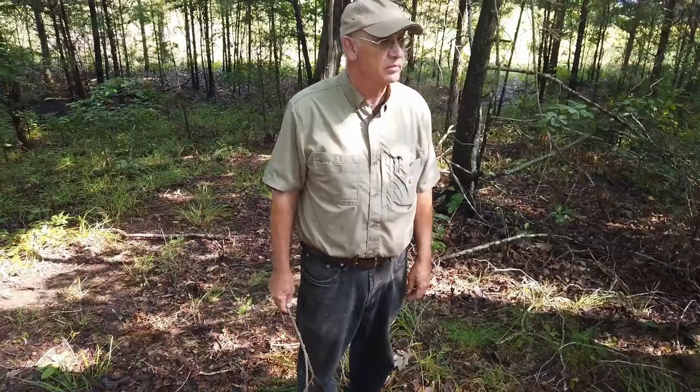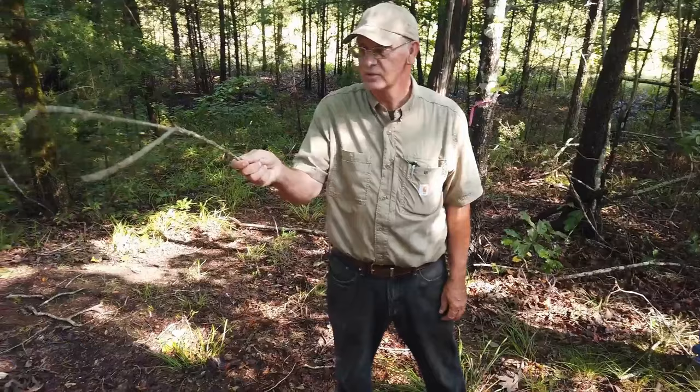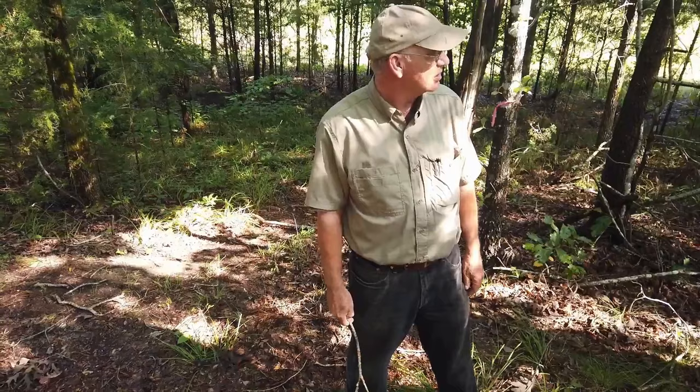Well, we've been all the way around the fort. Basically, that's the features there. I'm sure y'all probably want to check out that pit as much as you can. I want to take the leaves out and kind of dig down into it while y'all are here. So that's one thing I'll be doing. But feel free to check everything.